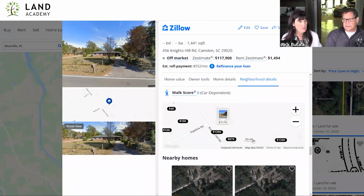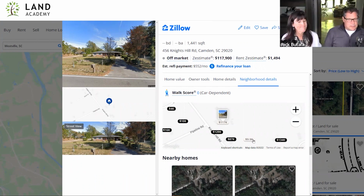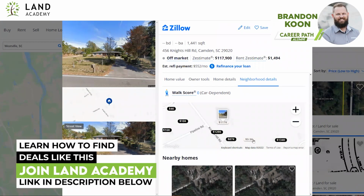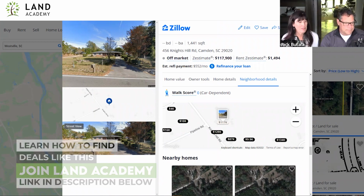I would buy this. I would totally buy this. I would buy this and put a sign on it for $15,000 and somebody will buy it. My only concern is that some of the days on market look kind of long, so it might be a little slow, but for $6,000, I would totally buy it. Get a sign out there as soon as you can. Buy your photographer. They will do that.